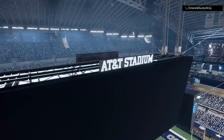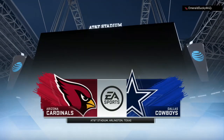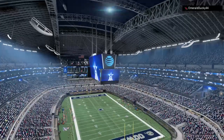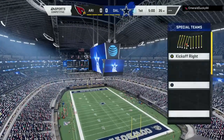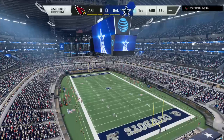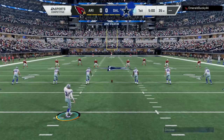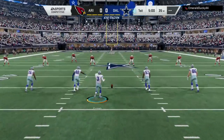EA Sports coverage of the NFL brings us to the heart of Texas and the very wonderful AT&T Stadium in Arlington. A moment ago, here was the scene with the Cowboys emerging from their tunnel. It was loud. It's still loud. We're ready for football as the Cowboys get set to match up with the Arizona Cardinals.